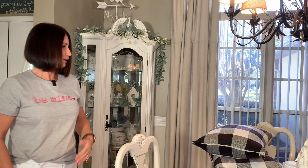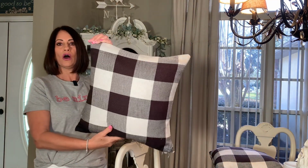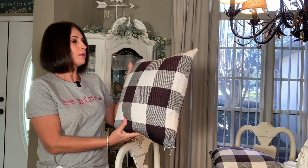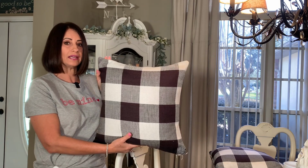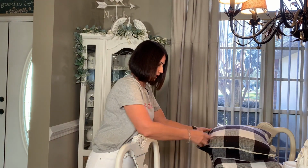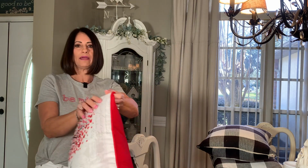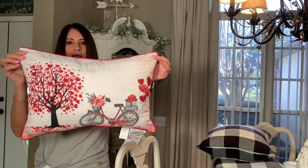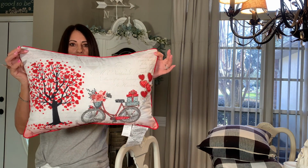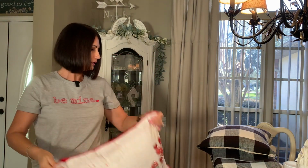And then what I'm going to do, normally after Christmas, I go back to my buffalo check on the bench. I put these pillows on there along with some buffalo check rugs I have. But since I had a hard time finding any pillows, I'm going to use these again, but I'm going to incorporate this pillow here that came from Home Goods. This is really cute with the bicycle and the little tree with little red hearts. This pillow was $16.99 at Home Goods.